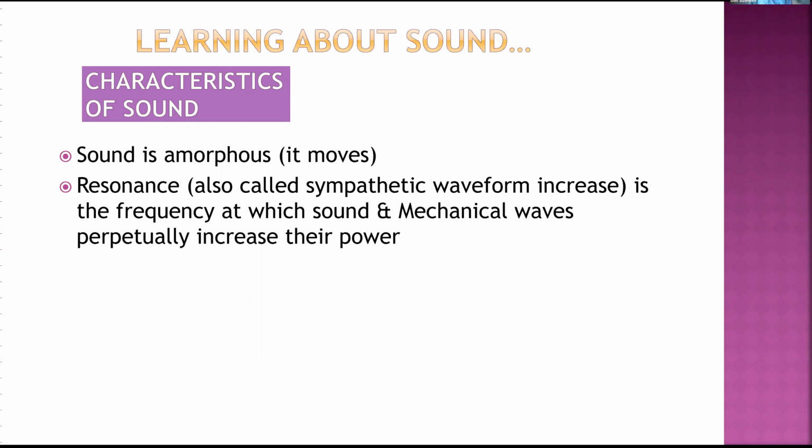So the importance of this is there is one specific frequency for each container of sound, each medium of sound. The size of the container and all the other characteristics that create the container of sound, there's one frequency that is called its resonant frequency. And when you achieve that resonant frequency, the sound will increase its own power, and it continues to do that until it runs out of energy.